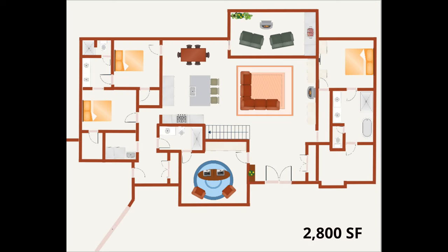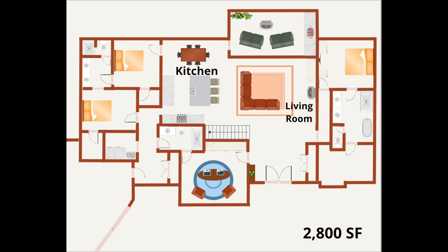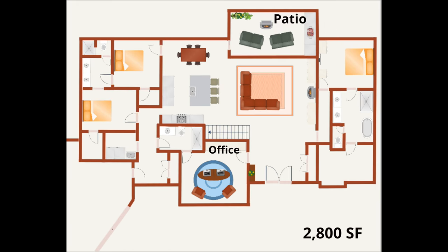Exactly. So after weeks of designing, we finally came up with the final configuration of our home. Our home will be a 2,800 square foot ranch with 3 bedrooms and 3 baths. The living room and kitchen will be the focal point in the center of the house to create an open concept. We also included a large study so we will have an area to work. The basement will be a walkout, but we will finish that at another time.